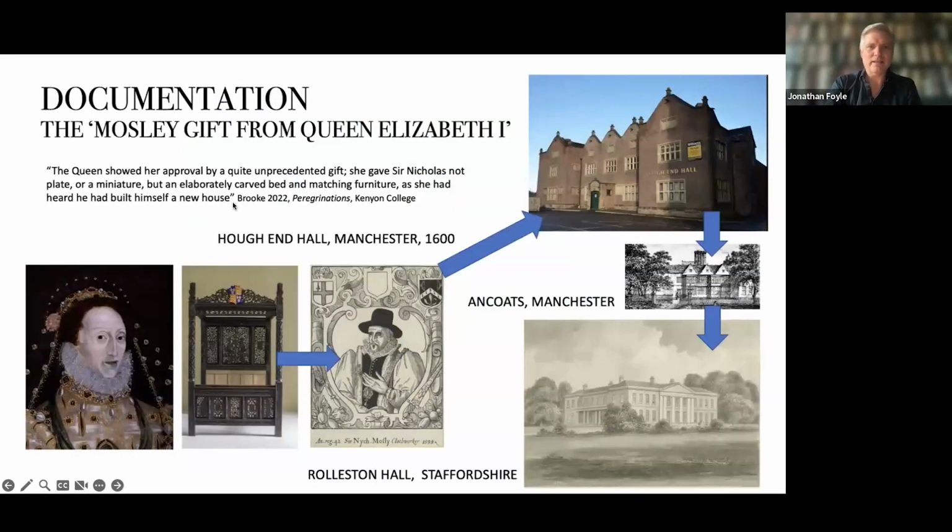Manchester. And in the Kenyon College's peregrinations, Stephanie Brooke writes, the Queen showed her approval of Nicholas Mosley upon being knighted in 1600. She gave him not a plate or a miniature, but an elaborately carved bed and matching furniture, as she heard he had built himself a new house. And this is that new house, Hough End Hall, near Manchester. And then the bed, according to this story, went to Ancoats in Manchester and then to Rolleston Hall in Staffordshire.